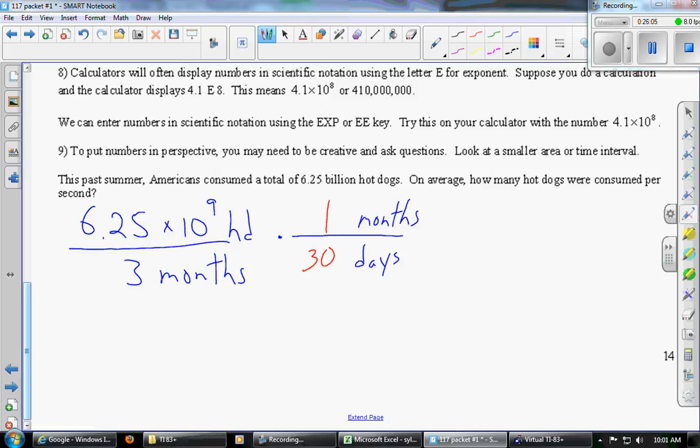I haven't changed anything. But what I have done, if I cancel the months, is I now have hot dogs per day. That's good. That's closer to hot dogs per second. Let's see if we can multiply by another fraction. What's the next word that I want to cancel? I'm going to put it up here on the top. I've got days on the bottom. I don't want that. And then the next unit of time that days are comprised of is hours.